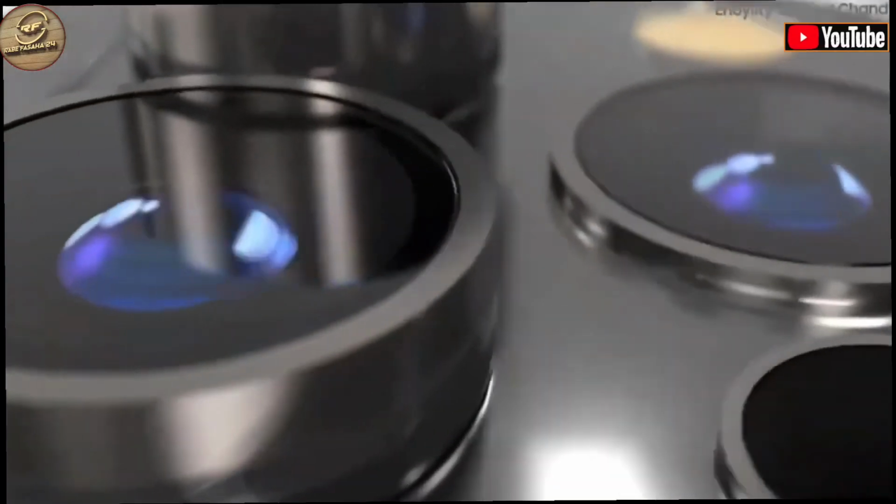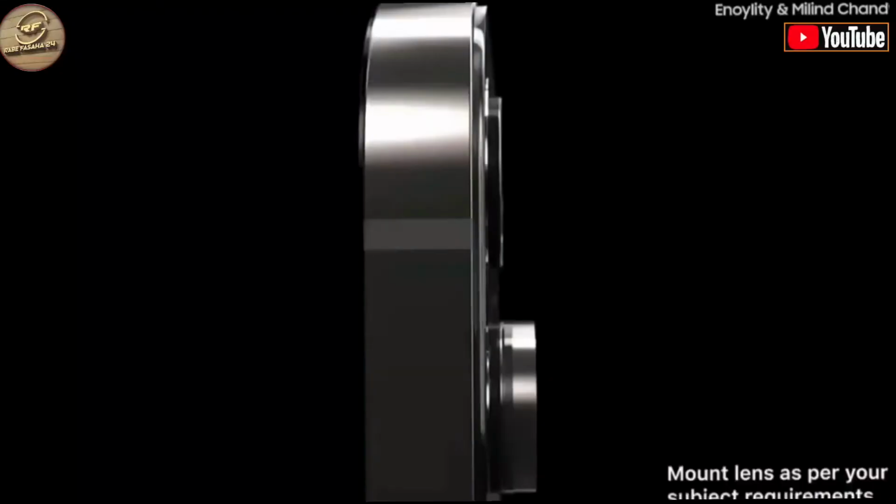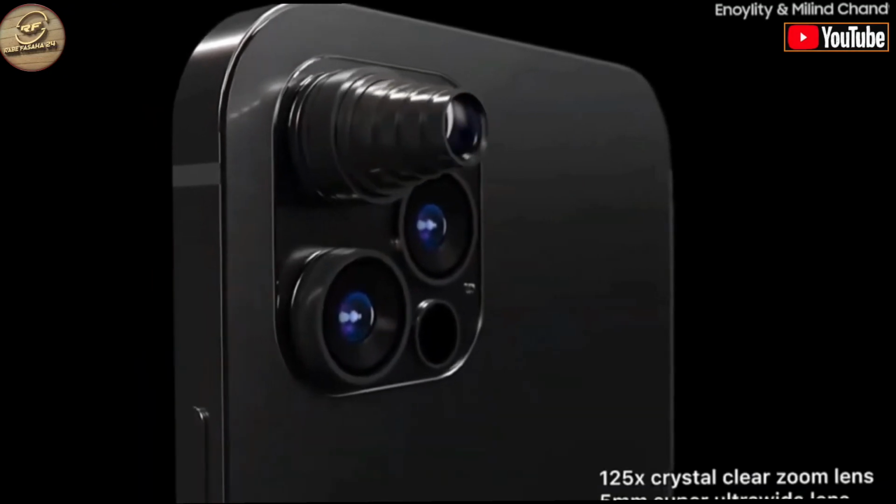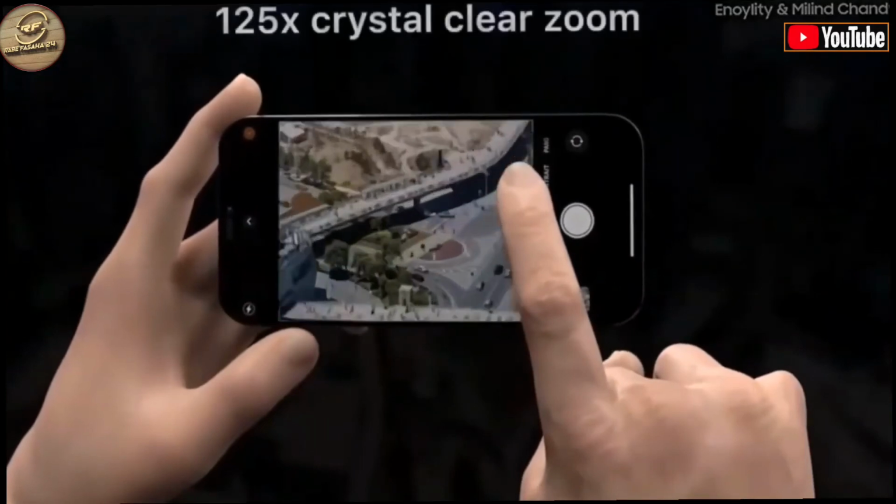Sensor shift stabilization will also be expanded across the iPhone lineup, introducing improvements in low light performance and stabilization by reducing camera shake, with the rumor to be available for the wide lens and the ultra-wide lens.